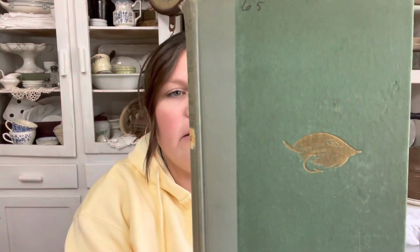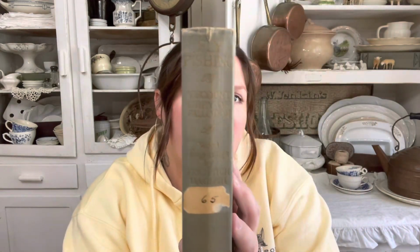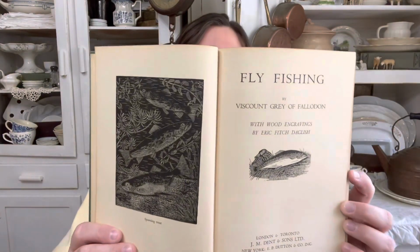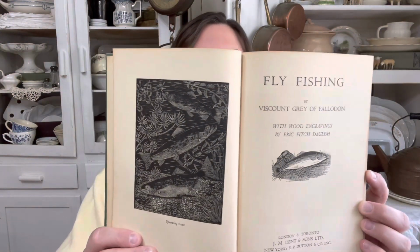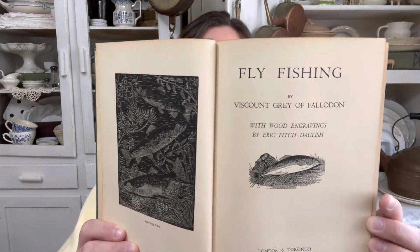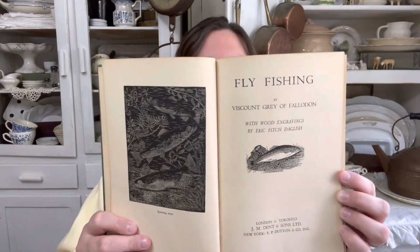And then my favorite one, my mom actually got for me, and it is a fly fishing book. I love finding these. They're really hard to find for a decent price. I love that it's green, and I also love the pictures on the inside. I have, I think, 3 so far, so this will be the 4th one that I'll be putting in my collection. And the last item I thrifted was actually another basket.